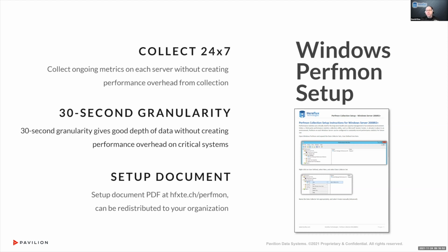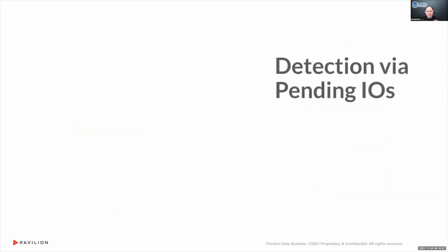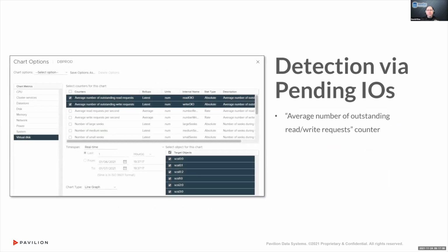Now, if the controllers or DSNRO are starting to hold you back, VMware's got some of the best telemetry out there for this. There is a counter. I love this one. It's called the average number of outstanding read or write requests. This is quite literally IO operations stuck in these queues trying to get through. So if you pick your virtual machine, hit performance, advanced, go to counter options, or metric options, go to virtual disks, select the top 2, average number of outstanding read and write requests. Make sure you have all of your disks selected in the bottom right, hit OK.